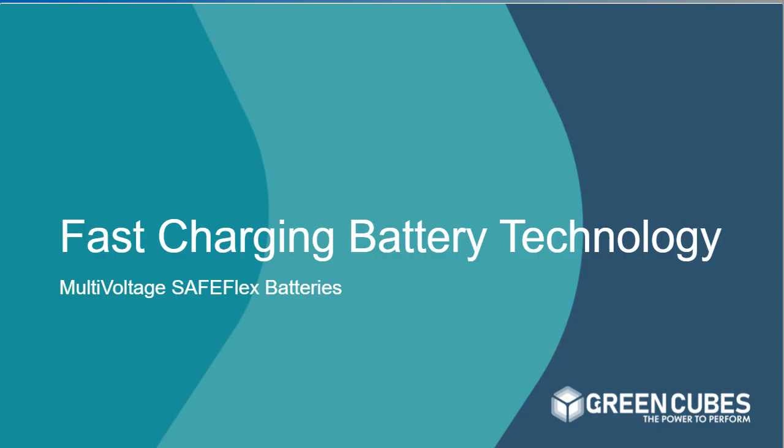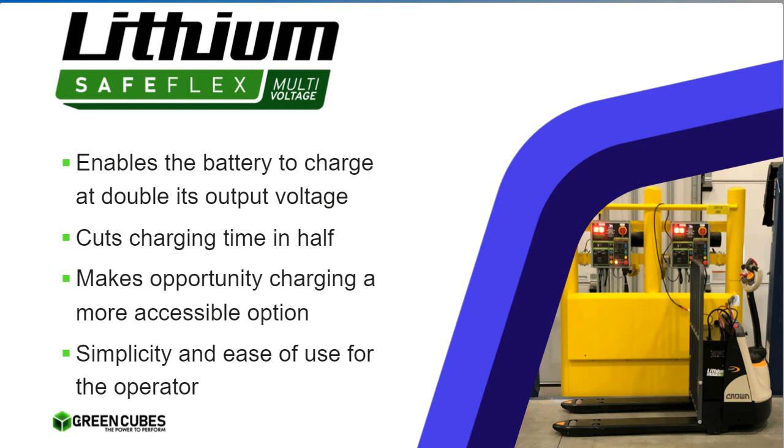So now I'm going to talk about how you can really take advantage of some of these technologies and fast charging with what we call our multi-voltage SafeFlex battery. This is a very advanced version of lithium-ion technology that's available only through Green Cubes. The lithium SafeFlex battery systems are high cycle life, maintenance-free solutions for lithium for industrial vehicles. And they're fully customizable in terms of features to meet the most demanding requirements. The drop-in replacement batteries upgrade from lead acid to lithium in a very simple way. They're sized to fit the standard motor power lead acid battery, including things like weight requirements.